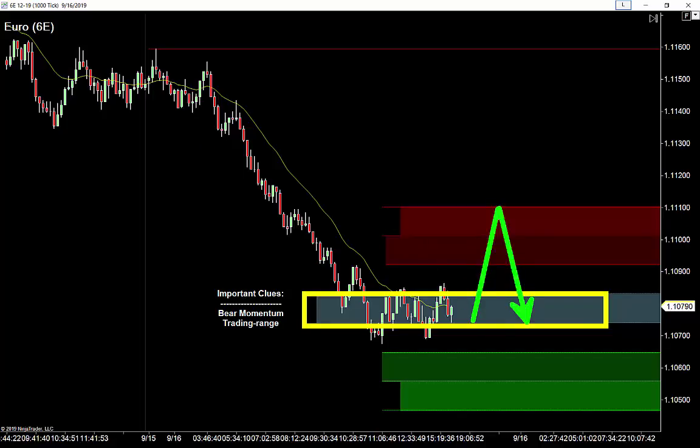Because that market is overall bearish, I will definitely want to be a seller on this before I'm a buyer. I can be relatively aggressive when I'm selling, but I've got to be a little bit more careful to be a buyer on that euro.